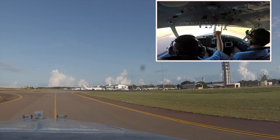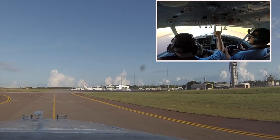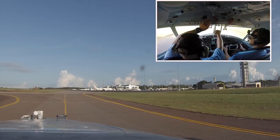Go ground Alpha, Zulu Whiskey, receive Quebec, request taxi, Victor 2, runway 11. You have the oak? Checked. Down ground, good morning, taxi on point Victor 2, runway 11, time 27. Victor 2, 11, Alpha, Zulu Whiskey.